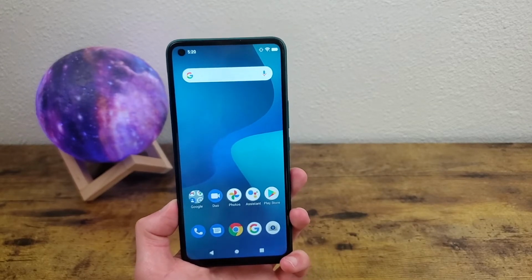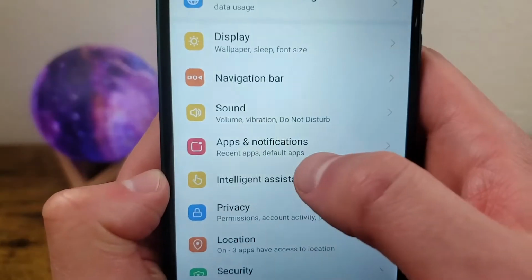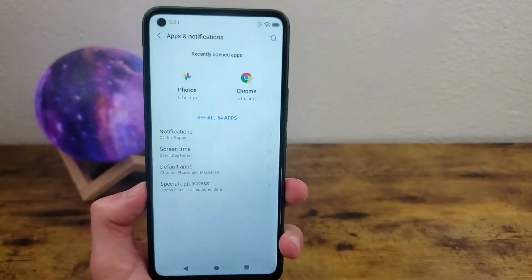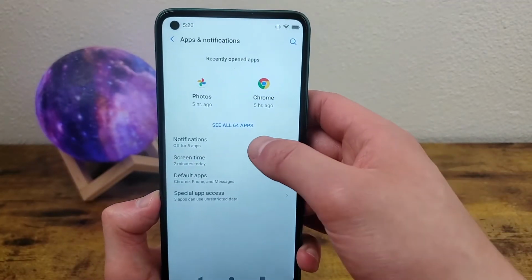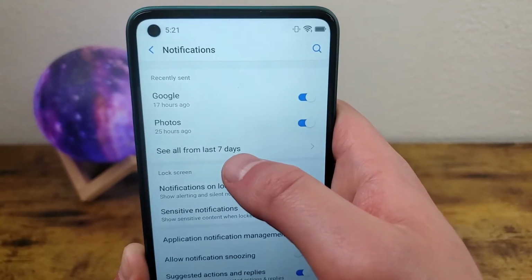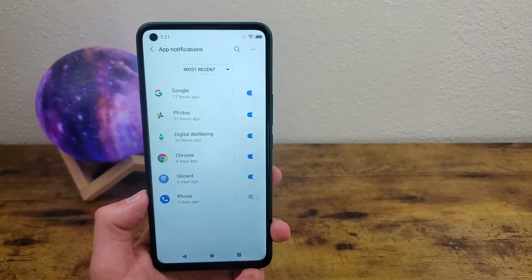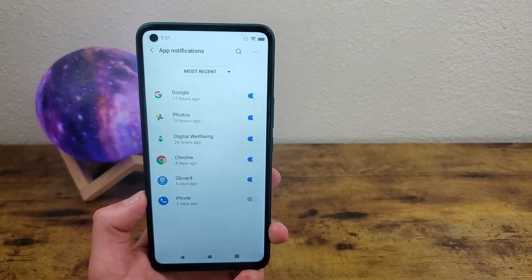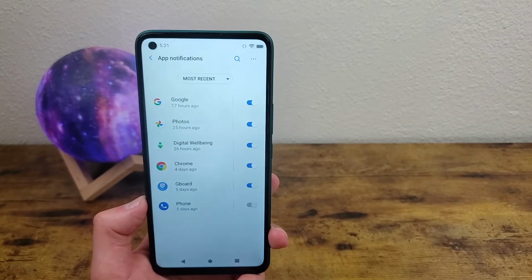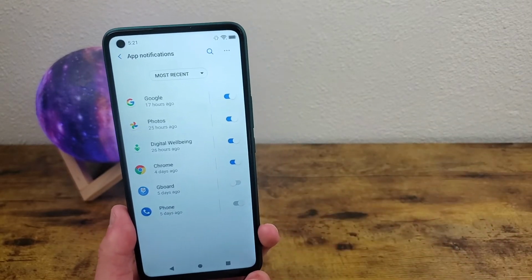So I'm going to show you how to control your notifications. We're going to go to settings and apps and notifications. Now once you're in this screen, you're going to go to notifications one more time. And up top, you're going to be able to see which apps have sent you notifications in the last week. So once you open this, you're going to see all the apps up there that have sent you notifications recently, and you can go through them and turn them off if you don't want to get notifications from them.